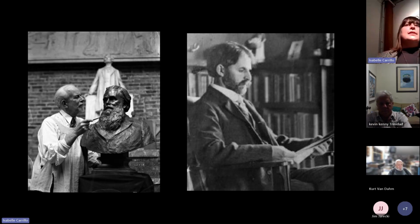His brother thinks at some point he studied with Taft. The Art Institute has no record of that happening officially, so it could be that he gave him some pointers in an unofficial way. We just don't know. On the right here is Hamlin Garland. He was a writer and the brother-in-law of Lorado Taft.